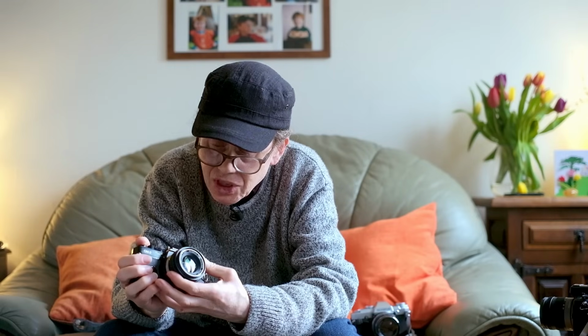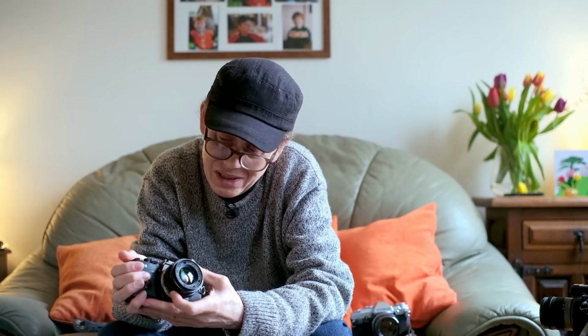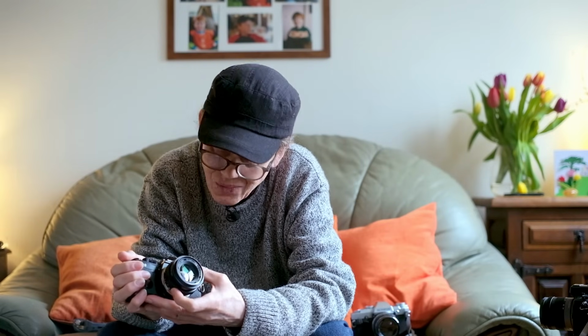However, despite the beauty of the images this lens produces, the background blur is not the nicest. It can turn harsh, and I guess relatively often it does turn harsh. You can't really be guaranteed of nice smooth blur with this lens, and when it does turn harsh, it's not a particularly pleasant kind of harshness. It's a little bit too harsh for what I would want.